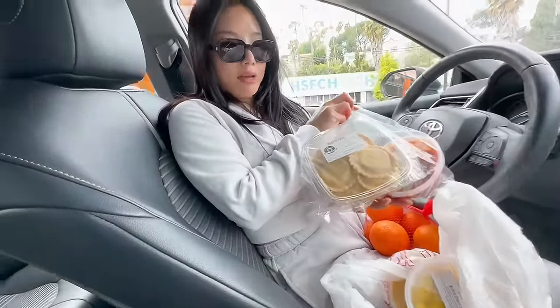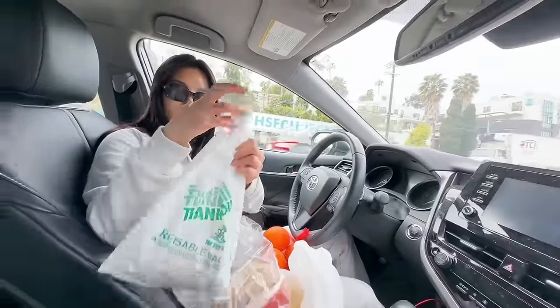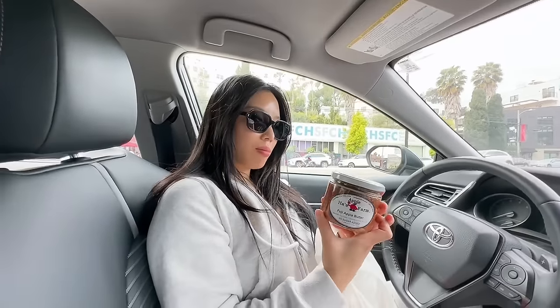And we also have some pasta. These are handmade, homemade pasta. Beef ravioli with the classic marinara sauce. We're trying to recreate Chef Boyardee. Exactly. And then what else did we get? And then we got a jar of raw honey. And then we have this one, Fuji apple butter. We're super excited to try this. We didn't find any jam, but this is close enough.